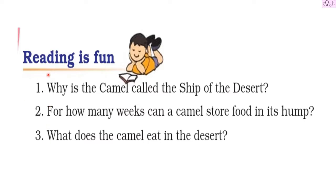So there are 3 questions and we have to answer these 3 questions. Let us read these 3 questions first. So the first question is, why is the camel called the ship of the desert? We have to give reasons about this.